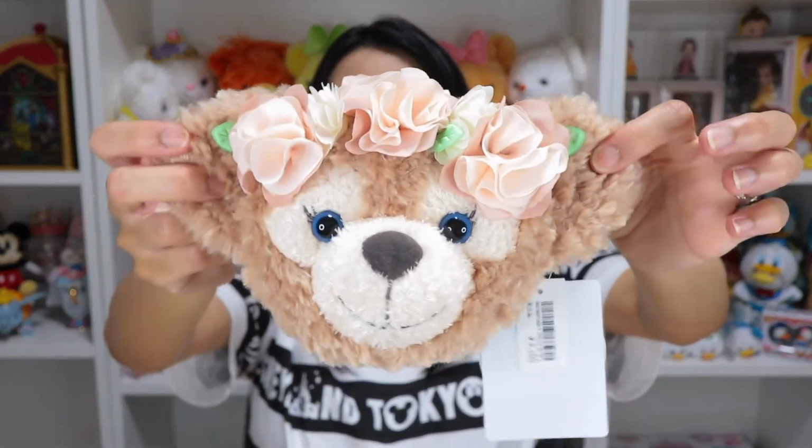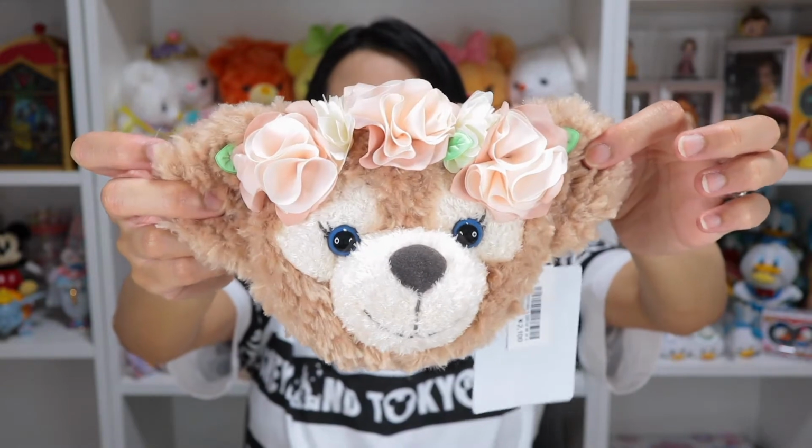And without further ado, here's the first item. This is a pass case or a card holder. This is not the first time Shelly May was featured as a pass case holder or card holder, but it is the first time for her to have a sort of ring of flowers decorating her head. So anyway, here's a close-up of our sweet little girl.